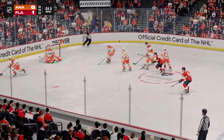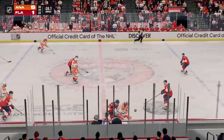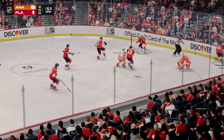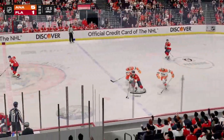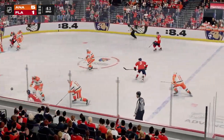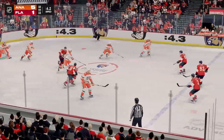Fires it! What a stop! The Ducks gain control of the puck. Moves it to Silverberg. Moves it around along the half wall. Great reach with the stick by Silverberg. Slides the puck to Yandel. Good defensive effort to poke it away. Picked up along the boards by Entwistle. Shuts him down.